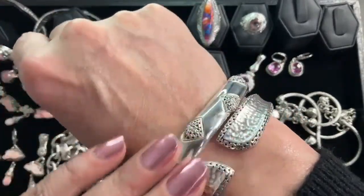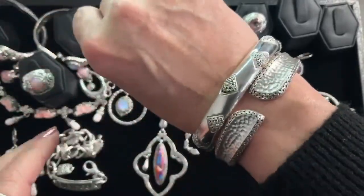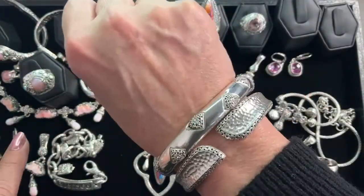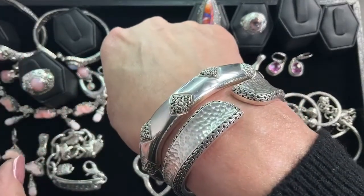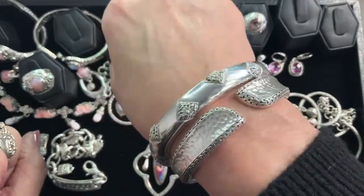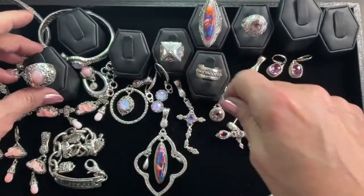But amazing. This is another bracelet. You've paid massive money for that one in the real world. But look, it looks so good stacked with so much. You're all silver days, ladies. High-end luxury right there, but not the high-end luxury price. Love that.